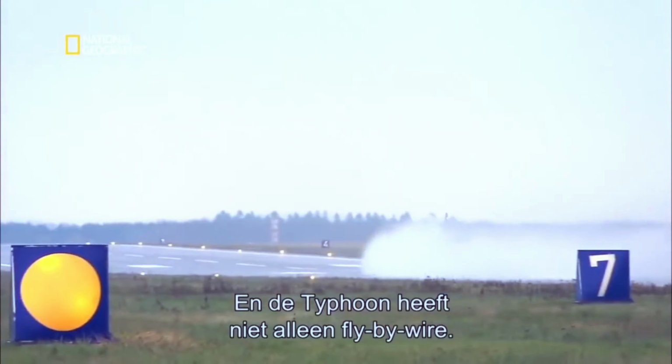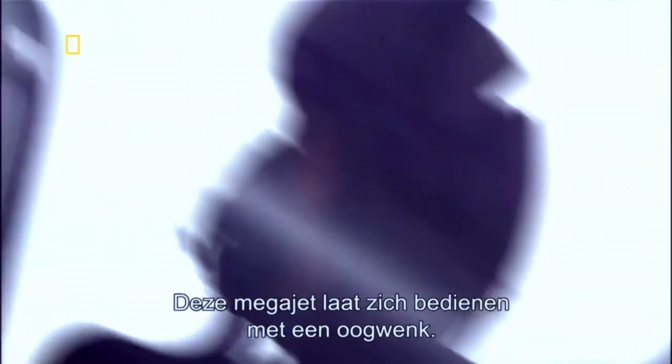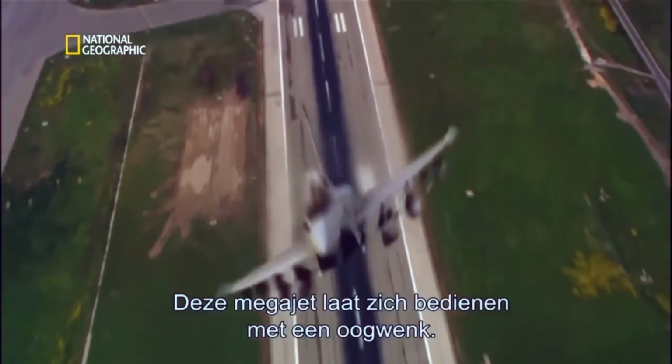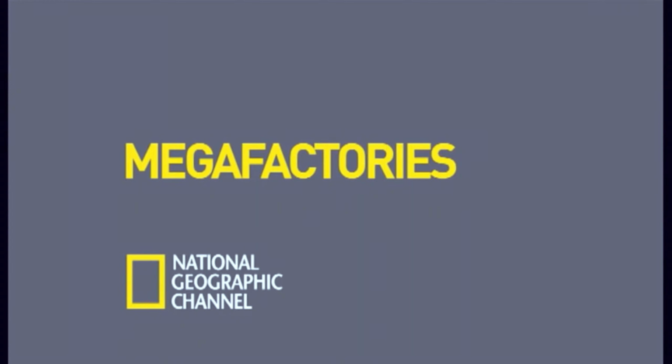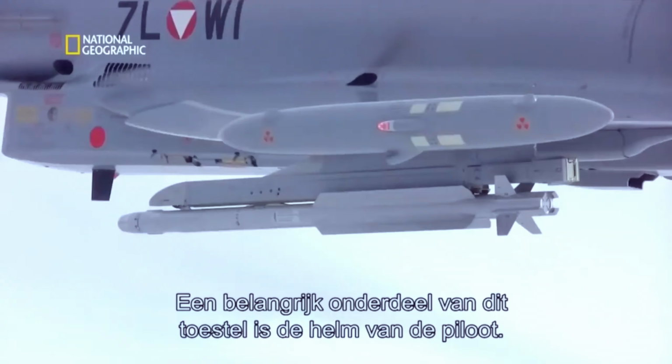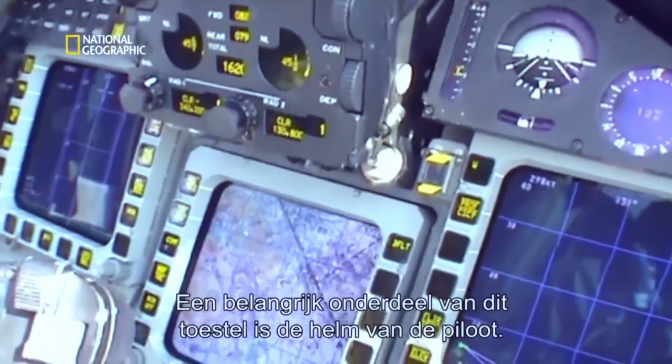And the Typhoon goes beyond fly-by-wire. This megajet can be operated in the blink of an eye. A key component of the most advanced fighter on the market is what the pilot wears on his head.